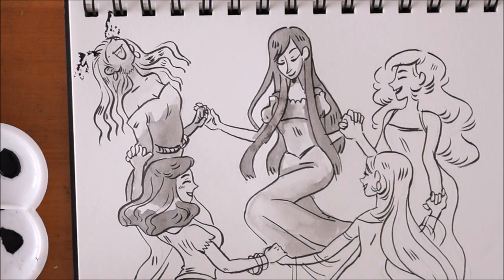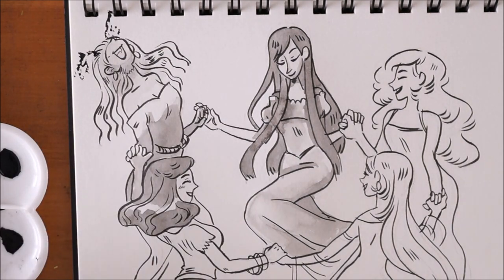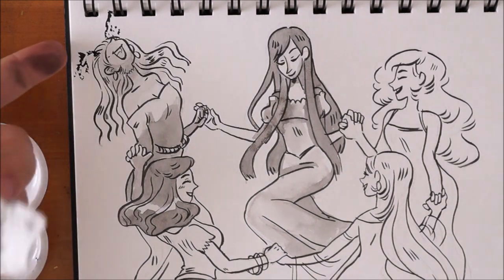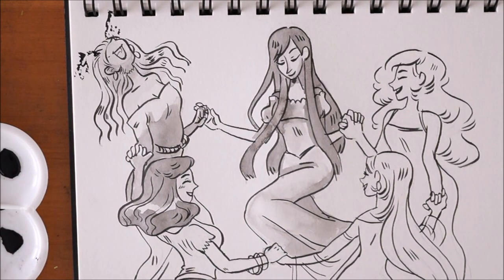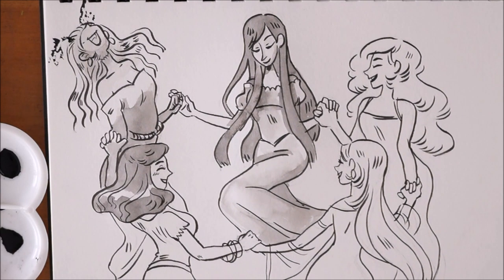I accidentally dipped my paper into the ink, and now it looks like she's crying blood or something, which is fine. I'm just going to leave it. There's not really very much I can do about it anyway, but it's a little unfortunate. If it were to happen to anyone, it was best to happen to her.